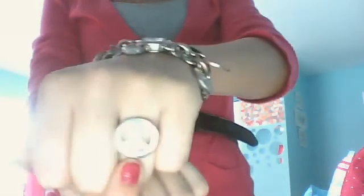For jewelry, I'm just wearing my watch, my charm bracelet watch, with a peace sign ring. I don't know if you guys will be able to see that. Right there. And I actually had another ring on this finger, but it's gone. And then just my 2 bracelets I wear every day, my friendship bracelet.